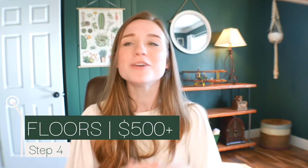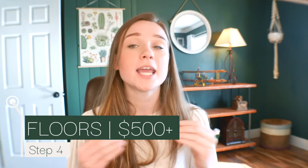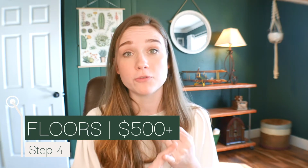Our fourth step in getting your home ready is look at the floors. Are your carpets old and worn? Do you have pet stains? Do you have kid stains? Do you have human stains? Or are your hardwoods really scratched up? If they are, it might be time to consider, at the very minimum, a deep clean for the carpets.